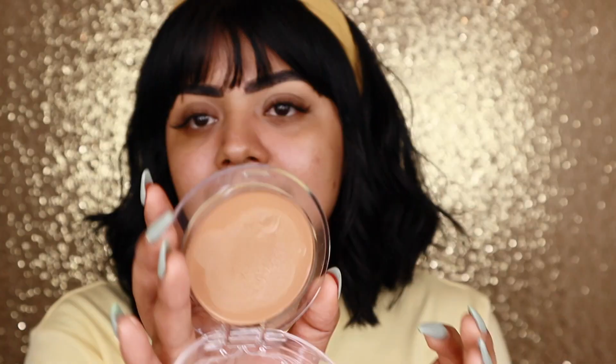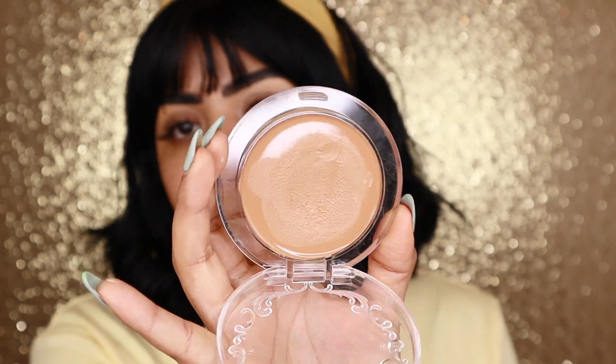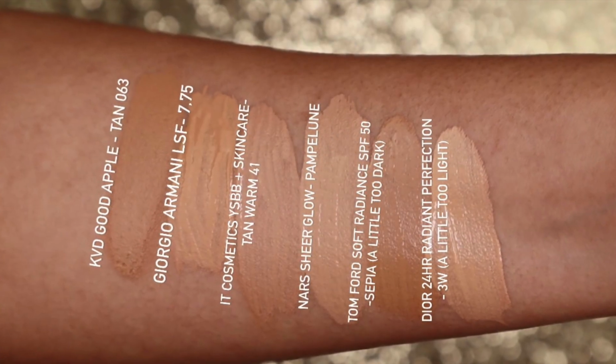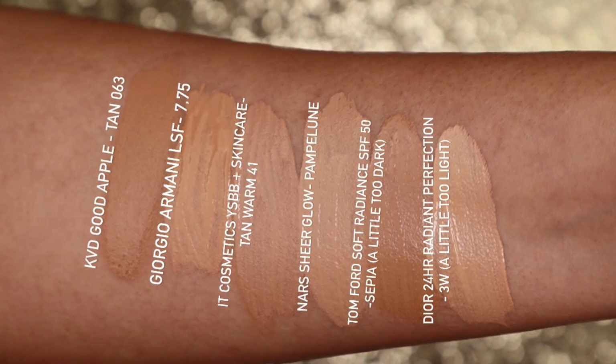So this is what it looks like in the compact. Here I'm going to show you the swatch of this shade next to other foundation shades that are very close to a perfect match for my skin tone, so you can get a comparison, maybe try to find your shade if you are close to my skin tone. The foundation does retail for $38.